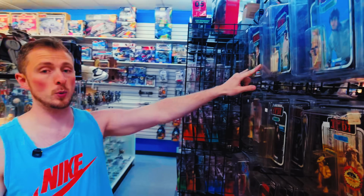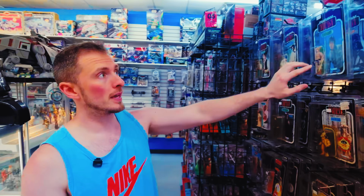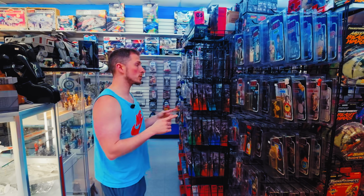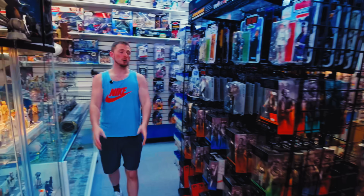Those would be first 12 figures. However, obviously they're not released on first 12 card backs because this would be 1983. And we have a Return of the Jedi Luke Skywalker in his Bespin fatigues that has brown hair. All three of those are unpunched, which is very cool. Don't see that super often. They came case fresh and now they're on our shelves. Hopefully they find a home with one of you guys.